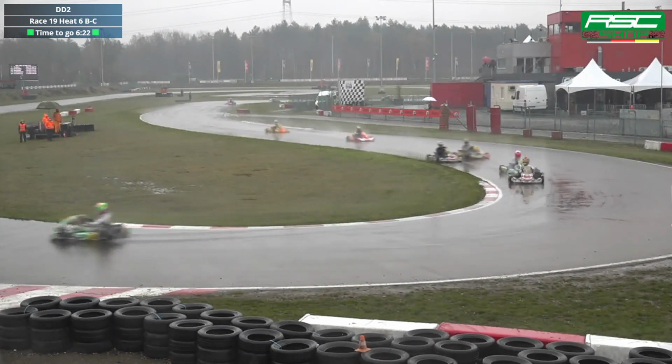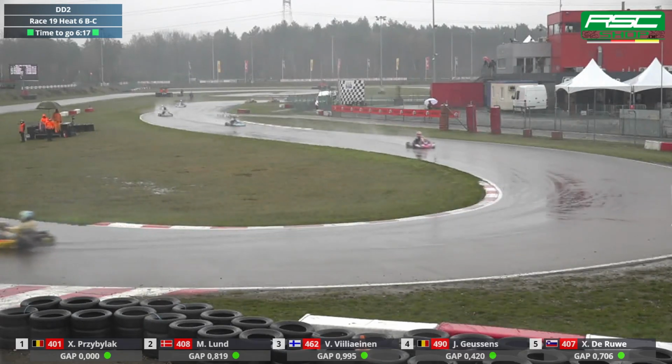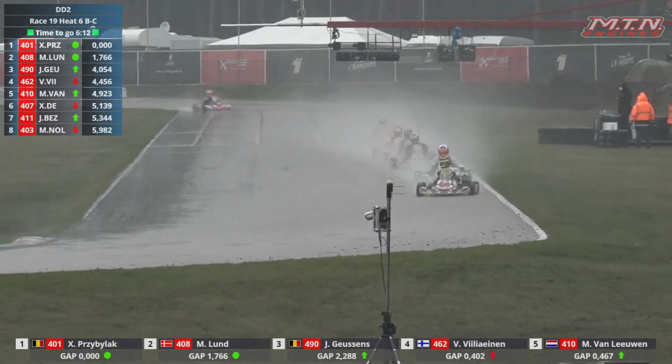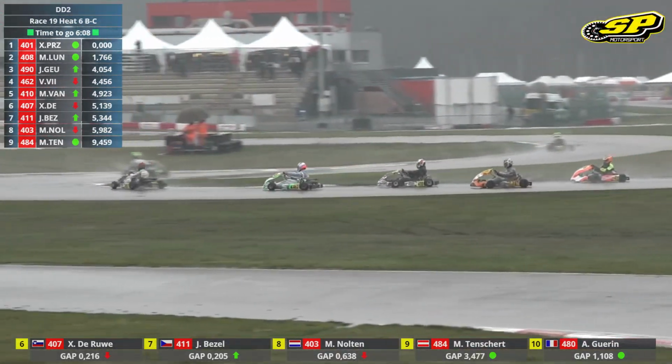As Derua and Van Leuven nearly come to blows on the entrance into turn 12. And Derua mounts the curb, nearly mounts the back bumper. So 206 to the stewards immediately. 206 to the stewards immediately, please.